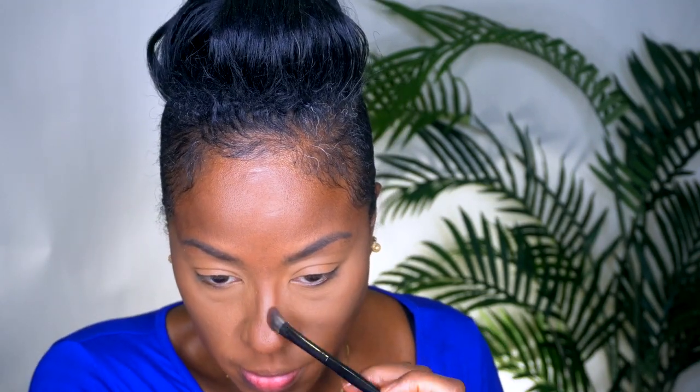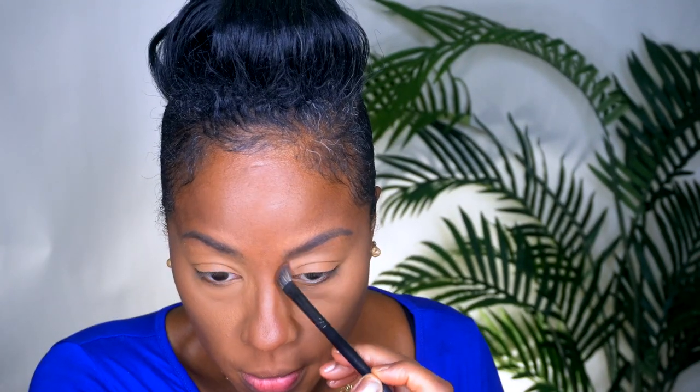Now, I told you guys about the nose contouring brush before, right? Ugh, love it. I'm gonna go ahead and take some of this LYS. I forgot what this stood for, but you guys know it's a black owned brand. I'm gonna take some of this and I'm going to bronze my face and contour just a little bit.